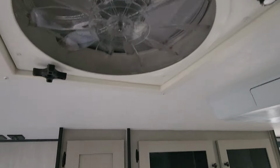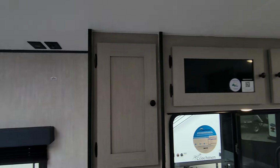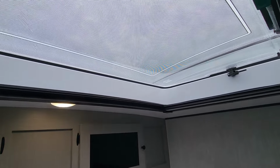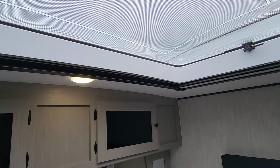We have our 3-speed standard fan as part of our off-grid, as well as AC should you have power on site. And then we have paired that with our Stargazer option. So we have a separate video on the Stargazer here. Works really, really well. You have both a screen as well as a blackout to pull across.